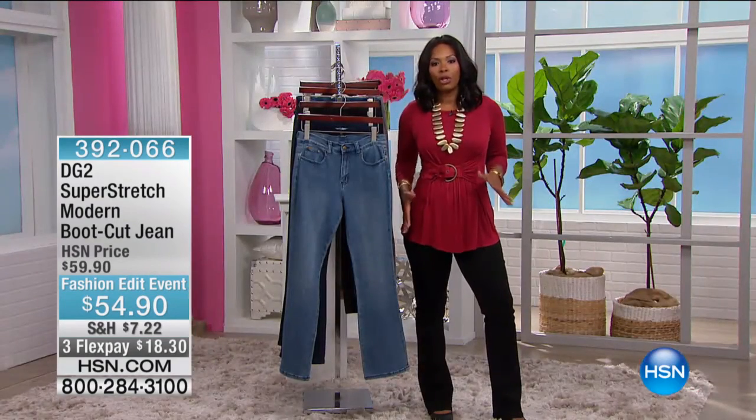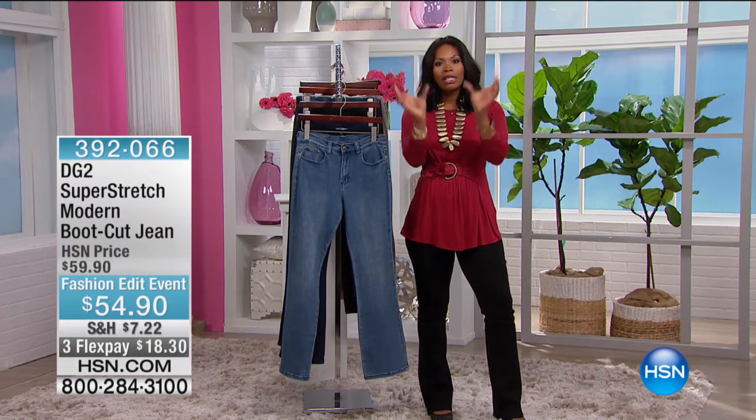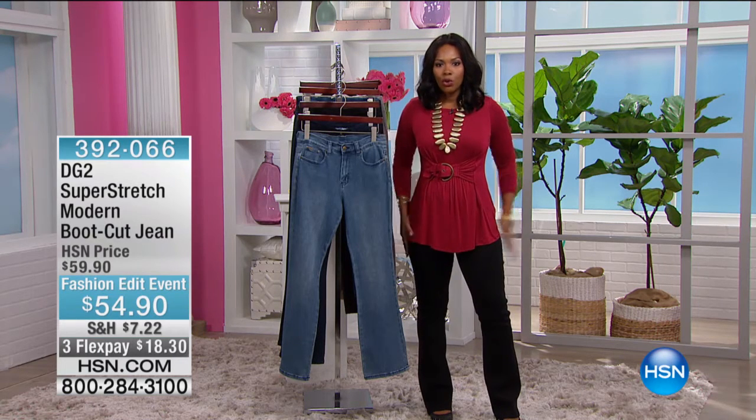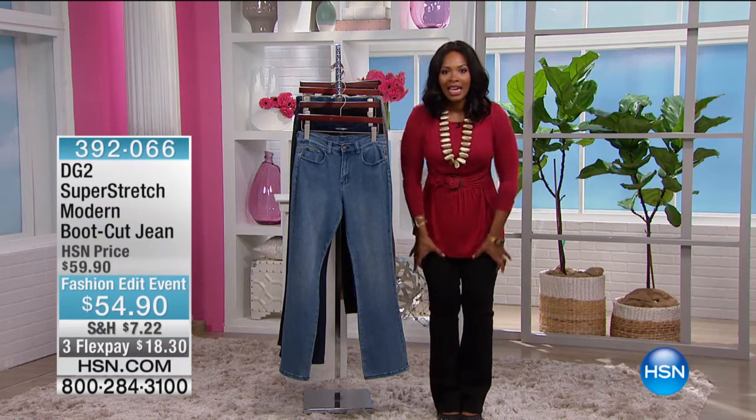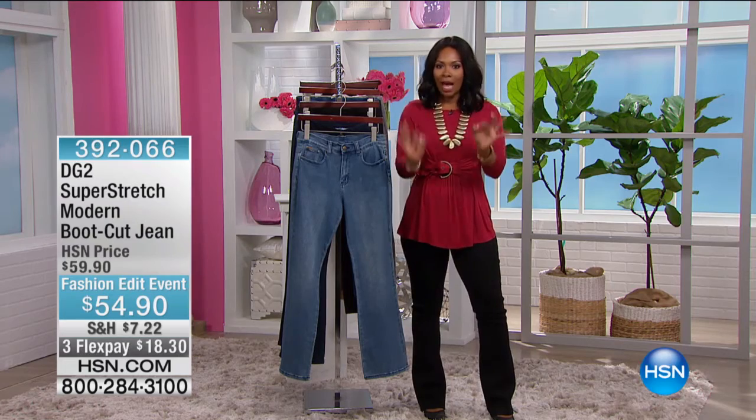So if you're a woman who feels like, well, you've got some hips or you've got some behind, and if you wear a skinny, you just feel a little bit off balance. The boot cut, obviously it encases the hips, but then it comes in a little bit at the knees and then kicks out again at the bottom, so it just gives you that nice balanced look.